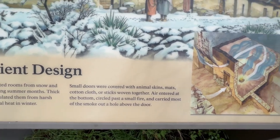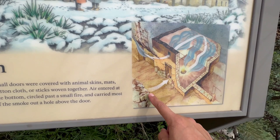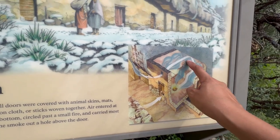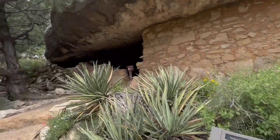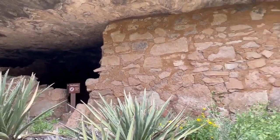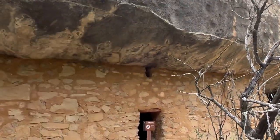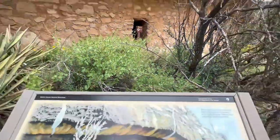A hole above the door. So that is what it's talking about. Air would come through the small hole, fire would start, and then all the smoke would circulate through the room and out through the top of the hole. So that explains why the walls in the back are black, because of a very smart design. And you can see it too, because the holes right there and on top of the walls up here are black. Pretty ingenious design.